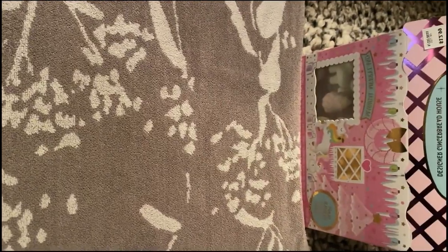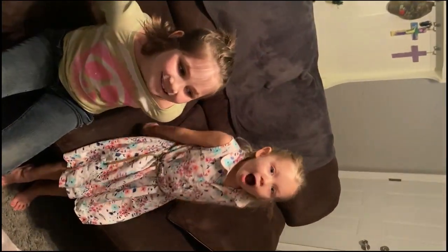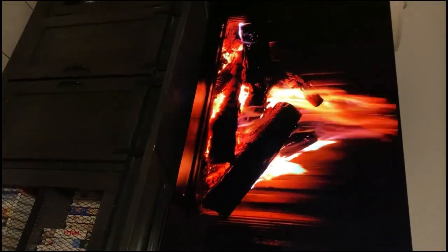All right, okay, it's time for the gingerbread. What do you think, girls? Good. Is it going to be fun? Yeah. I hope so, goofies. It's my two babies, the gingerbread house, and Christmas music. Let's see how fun we can have.